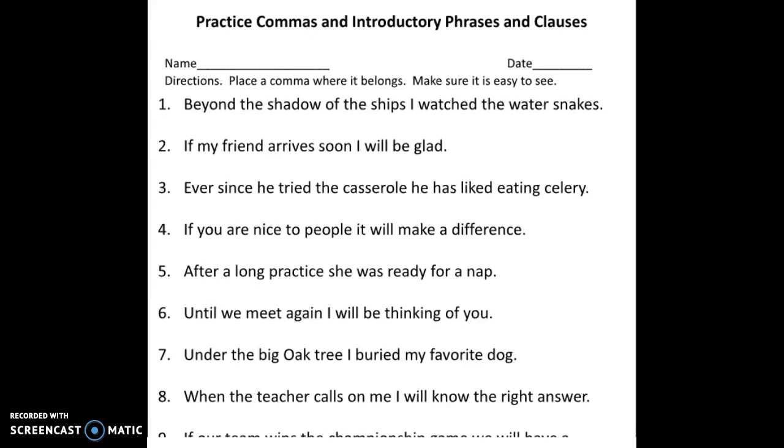Okay, so this one says for the directions, you're going to place a comma where it belongs. Make sure it is easy to see. So as we do this one together, you don't have to actually physically put the comma on the page. I just want you to be thinking and knowing and seeing where I put the comma on the page.